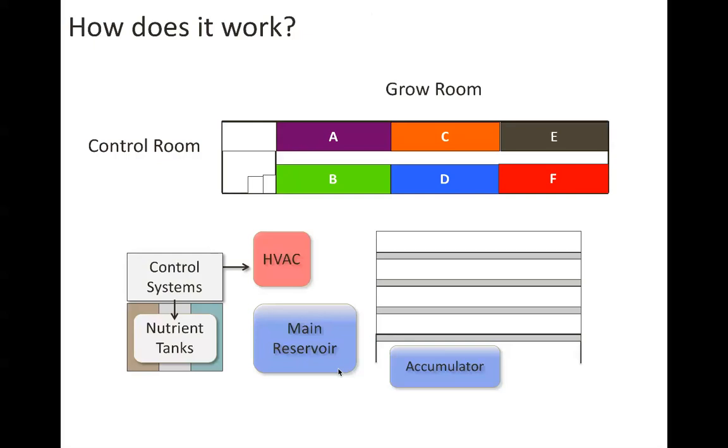Now the bottom graphic is a little bit more detail on how it works. So we have a very robust automation system that controls all the HVAC systems, which is air intake and outtake, carbon dioxide, humidity levels, temperature. That same system is also linked to our nutrient system. So we have 3 nutrient tanks. We like to use 2-part nutrient solutions just because they tend to be much better for the plants. And then we also use a buffering agent for the commercial systems, which is phosphoric acid.